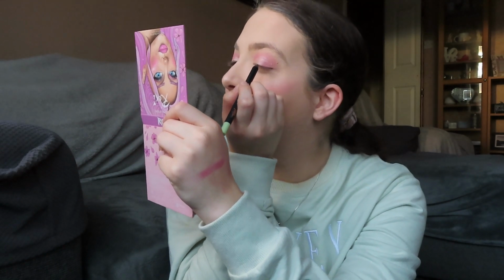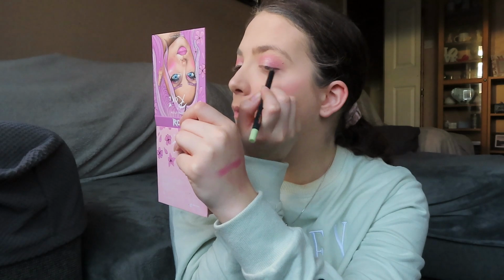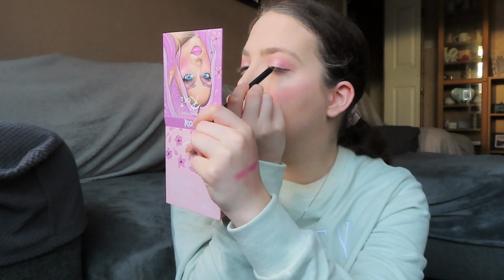Okay, the first eye has gone pretty well. So now let's see if we can replicate that on this side. Okay, that actually went really well. So, liner is done. I am very happy with how that turned out, and honestly, I really like it with this look. Maybe I should start wearing regular liner again.